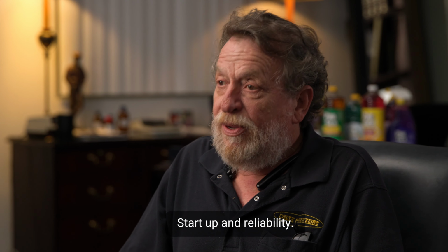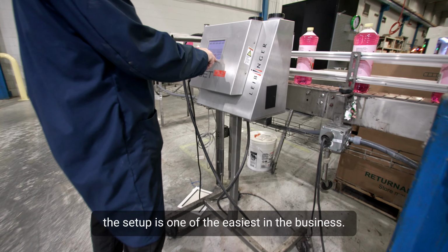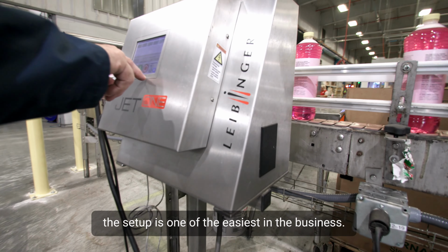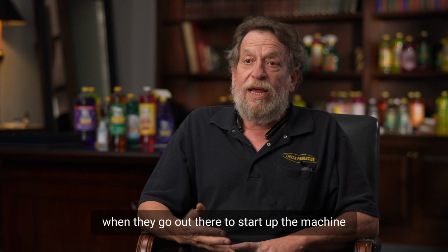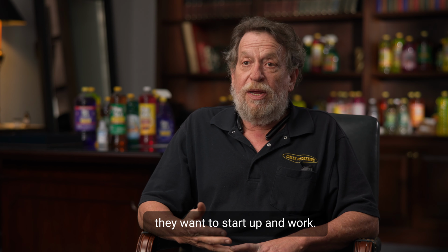Startup and reliability. Installing the Leibinger printer, the setup is one of the easiest in the business. You can put that thing on the line. It's very easy to program. When they go out there to start up the machine, they want it to start up and work.